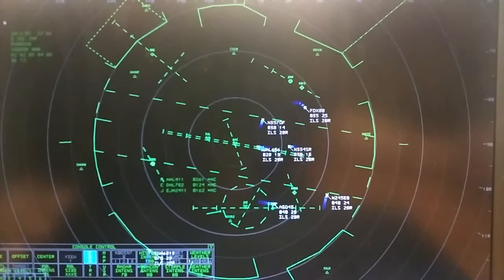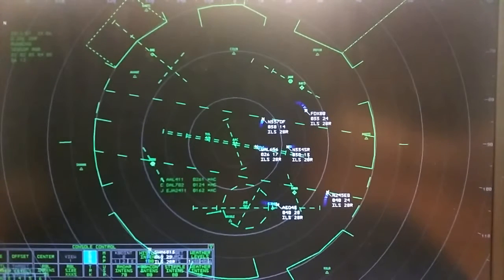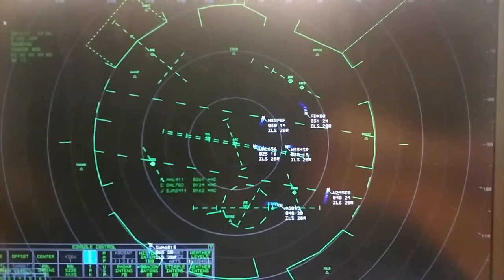So again, like we saw with 4 Sierra Romeo, he was definitely told to fly heading 250, but instead, once he was given the clearance, proceeded direct to the fix. If you find that that has happened, at least I know that you vectored him safely. So in this case, we're just going to roll with it.